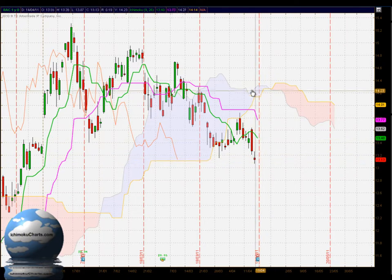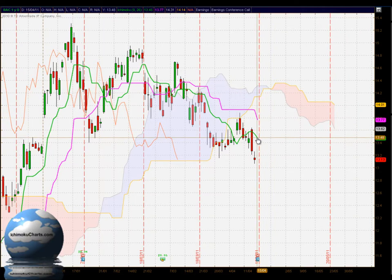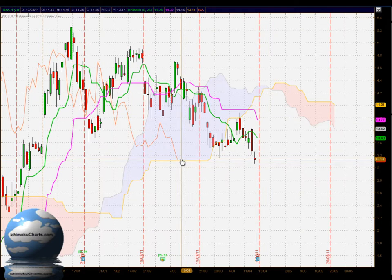Now, we are trading down below the cloud, so the market has an overall negative bias, and also trading down below the Kijun-sen and Tenkan-sen. So the market is bearish in the medium-term and fast-term time frames, and that's confirmed by the Chikou span, which is trading below the corresponding price action.